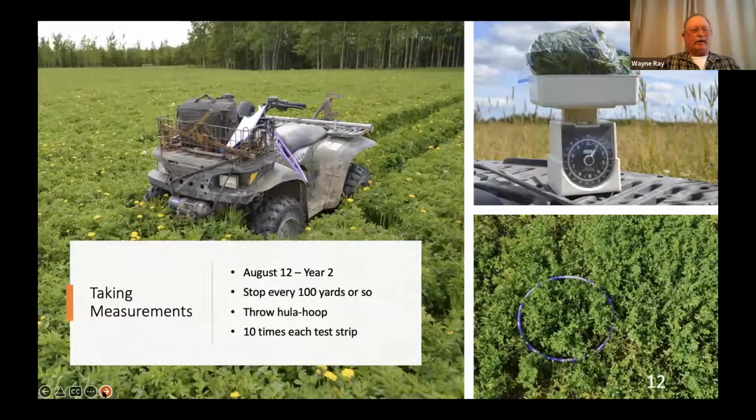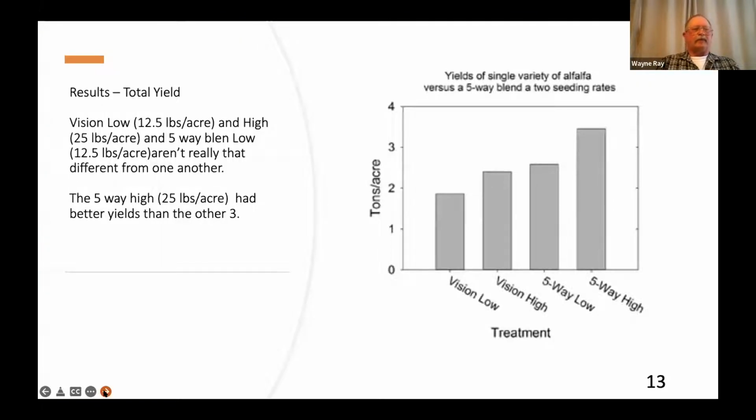Before we did our cut, we'd go out with the ATV. I would do a long strip down there and use the system of throwing the hoop out 10 times on each strip, and then counting all the plants to see what the survival rate was. Then we clipped and weighed it and separated the weeds and grass out from the alfalfa, and came up with the results. With the Vision at the low amount and at the 25 pound, there was a bit of difference, but the 5-way blend at the low amount was a little bit better than the Vision at a high amount, and the high 5-way blend was really good.